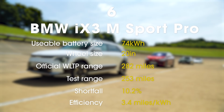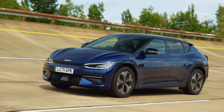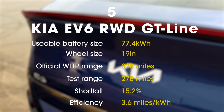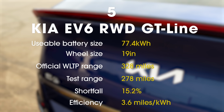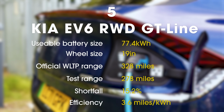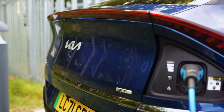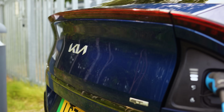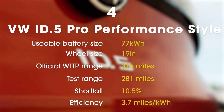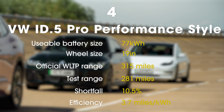Our top 5 kept going for at least another 25 miles before the Kia EV6, our 2022 car of the year, finally gave up the ghost. A real-world range of 278 miles is a highly respectable figure and will be more than enough for most potential buyers, although the EV6's range in our test was a sizable 15.2% adrift of what it's officially supposed to do. Slightly better efficiency kept the new Volkswagen ID.5 going for another 3 miles, while the Tesla Model 3 ground to a halt after 293 miles.